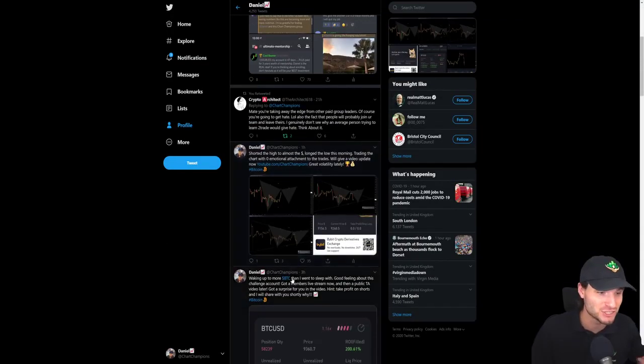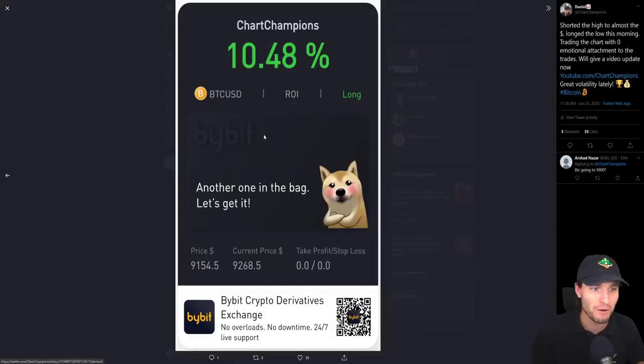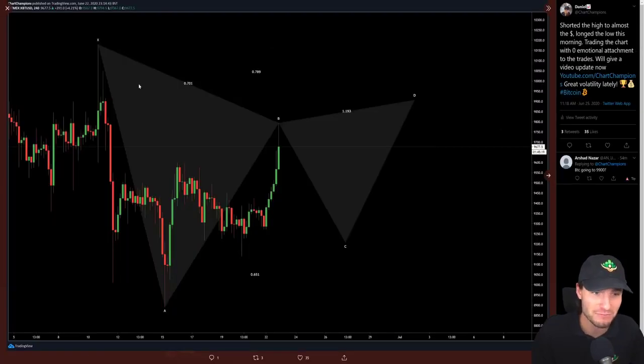Show me another trader that woke up this morning to $1,200 profit, and then closed their short and went into a long position. Tell me one other trader that has done that and can actually prove it to you by showing the results. I guarantee nobody else can do it. On top of that, yes, I have absolutely killed it.